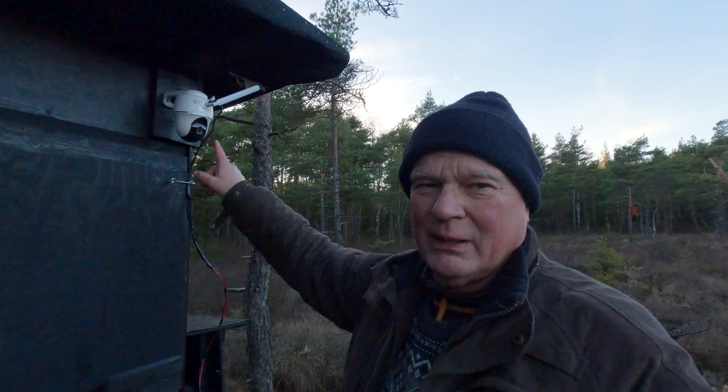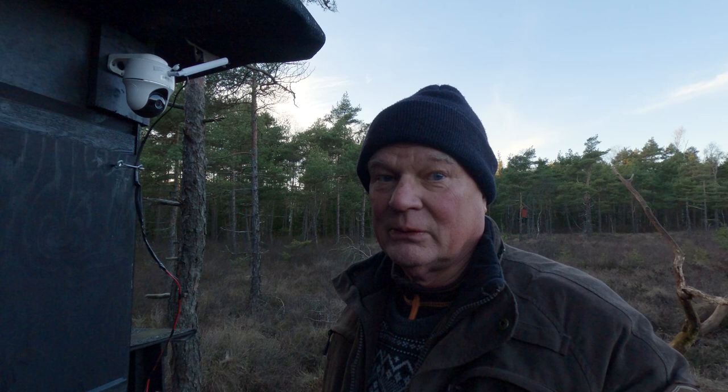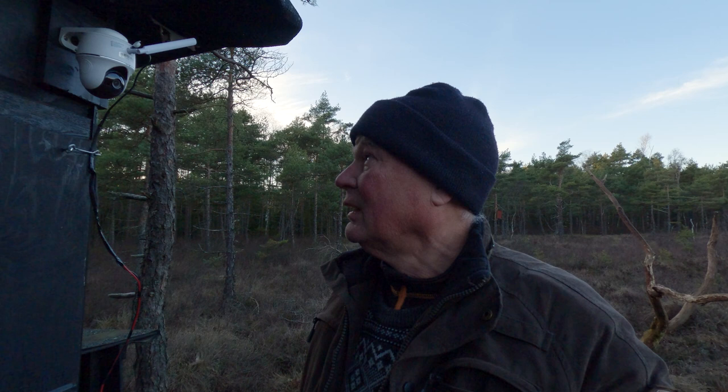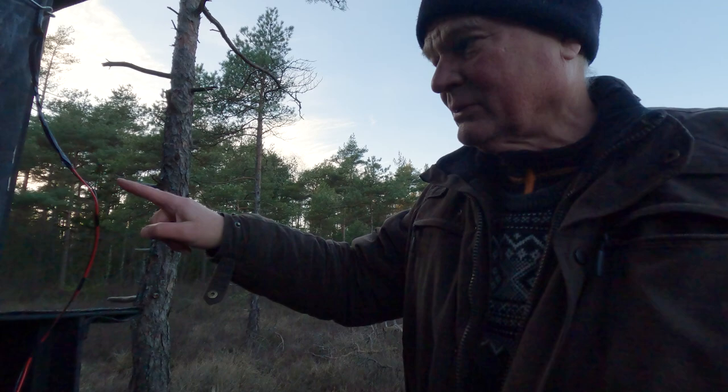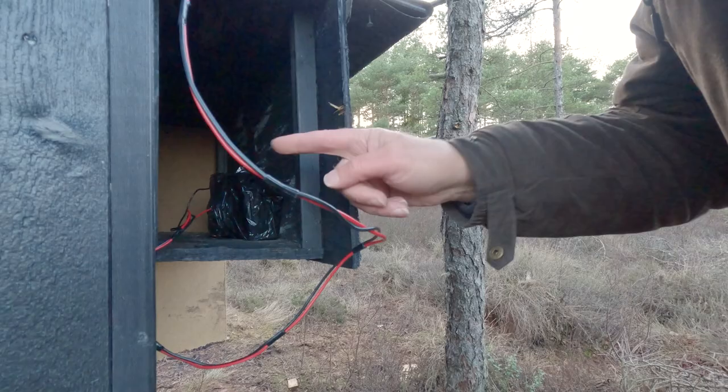Here I have put up a camera, so from my telephone I can now look out if the birds are here. So I can drive here and photograph them and film them. This is just a test, because I will put it on a moss where we have black grouse. And I have built from here, it's going down into this, and here I have a battery inside, 6 volt, and I have fixed this, so I think it should be enough for a long time, for a month or so. Okay.